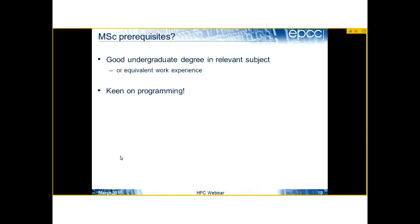Prerequisites, people ask this a lot. The formal prerequisites are a good undergraduate degree in a relevant subject or equivalent work experience. But my real prerequisite is that you're keen on programming. You don't have to be an expert programmer. We teach you how to program parallel computers, but if you're not keen on programming, there's no point coming on the MSc, because we do a lot of programming, which I think is fun, and I think our students think is fun. But you might have done a physics or engineering degree, you've done some programming there, you enjoy it, you might want to get better at that.